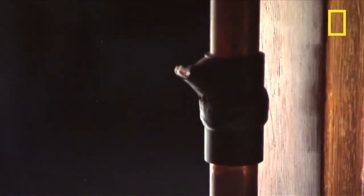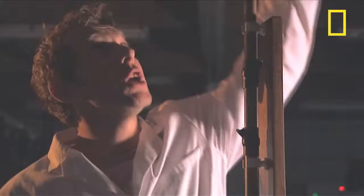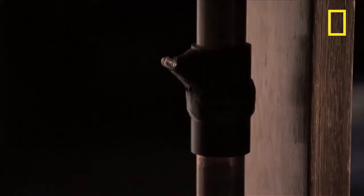One of the surprising things about magnetism is its relationship to electricity. Did you know, for example, you can generate an electric current using a magnet? Now, underneath this tape is copper wire wrapped around this copper tube. And if I drop a magnet through the tube, it generates an electric current in the wire, which will light up these LEDs. This process is called electromagnetic induction.